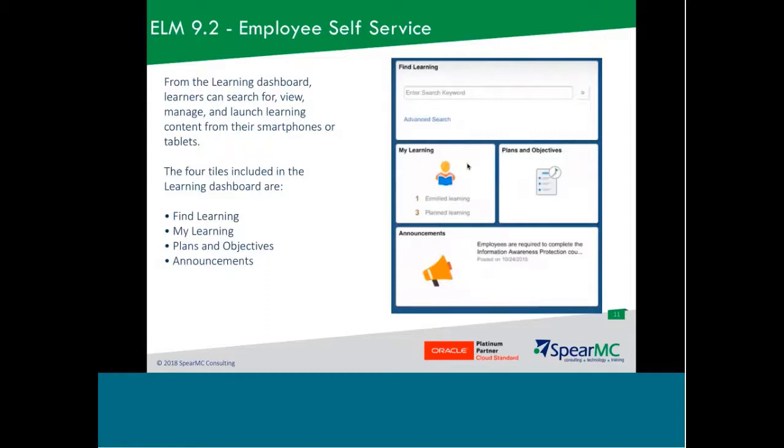The announcements tile is about organization specific announcements or your group specific announcements. If you have to complete some courses, the administrator posts announcements in the announcements tile so that employees can see that they have to complete a particular course by a certain time frame. Once you hit that announcement tab, they can see the details of the announcement. It's a pretty good feature in 9.2 which helps employees identify what they're due for. So this is the employee self-service tile. I'll take you through each slide.